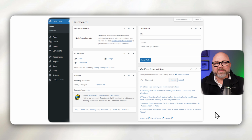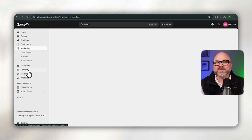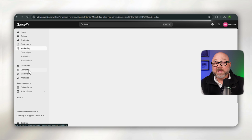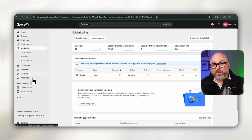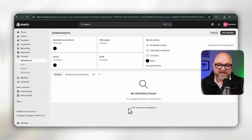Let's talk about features. Shopify has many built-in tools ready for selling online. You can track your products, handle payments, manage orders, and even sell in person using POS devices. It also has 24/7 live chat support and thousands of e-commerce apps that you can add with one click. Everything is designed to make selling easier.